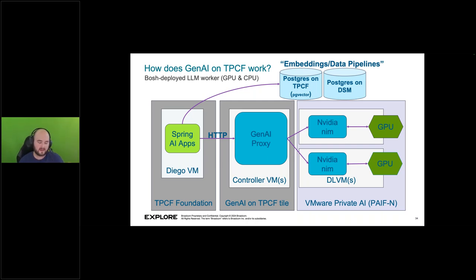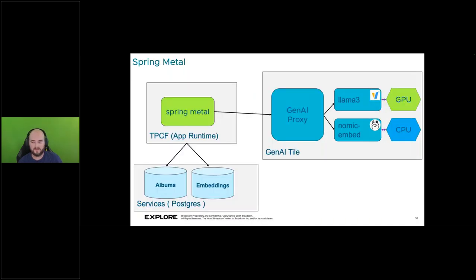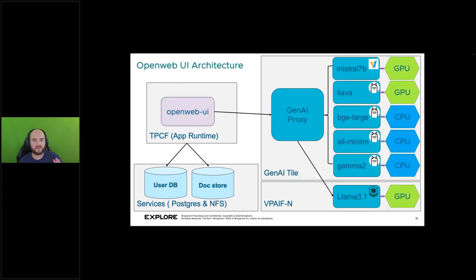Let's go see some application views and architectures, and we'll do a little demo and then go from there. I'm not going to show Spring Metal. I'm going to move on just for the sake of time. So I'm going to show that Open Web UI application that we looked at the logs for within Tanzu Platform. It's actually a Python application, a UI application written to front a lot of these different models.